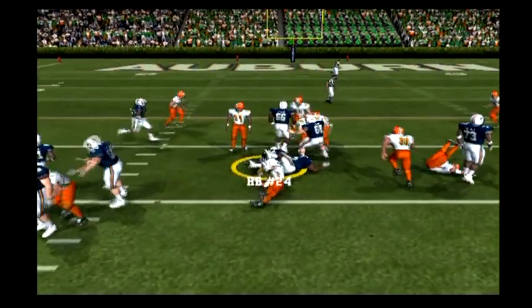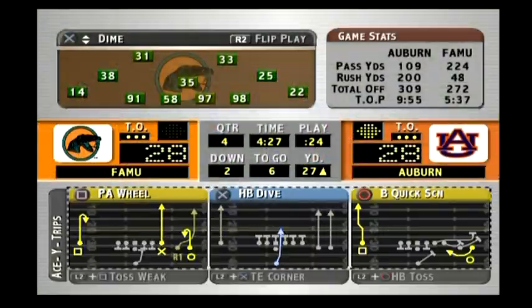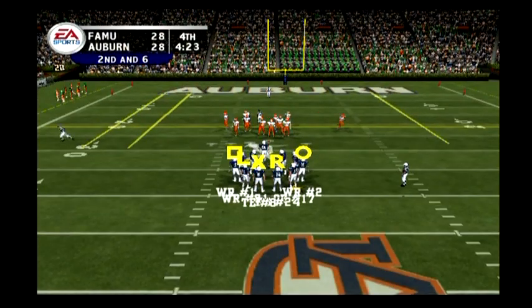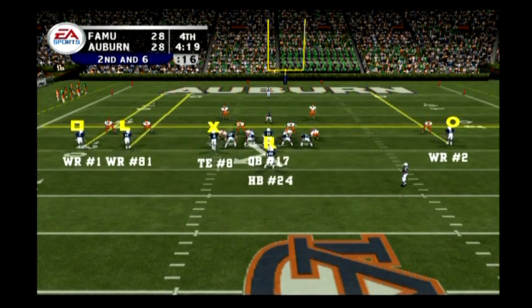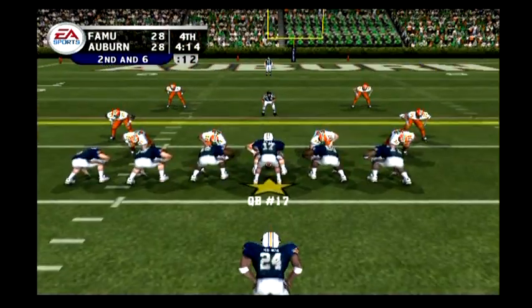Again, he'll get the ball. And he's taken down. About 4 yards on that play. Gain of four on the play. Second and six coming up here. This is the ninth play of this drive. Number 17 with three wide receivers.